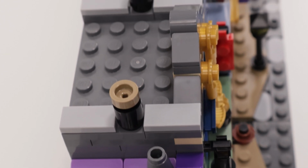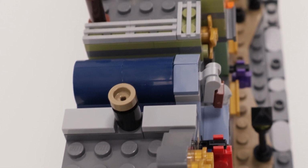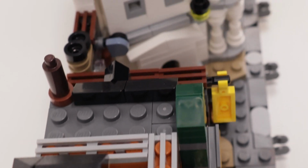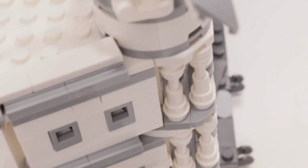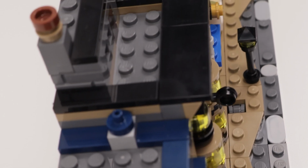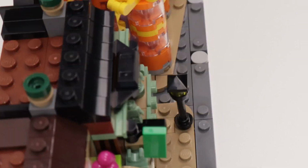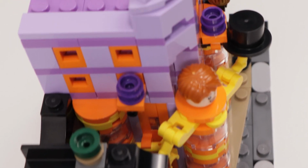I had so much fun with this build, and now I'm a huge fan of these micro scale scenes, even if it was a little hard on my delicate fingertips. The fair price point, small size, fun building experience, and versatile display ability make this set a must-buy for any Harry Potter fan that has a limited amount of shelf space.